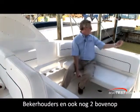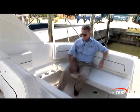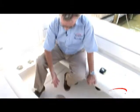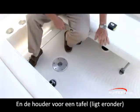Drink holders to the right, 2 in the back to not only use for these seats, but also when you're out on the swim platform. Underneath this forward seat, there's storage for a removable igloo cooler. And of course, you have the pedestal table base. The table stores underneath the engine hatch.